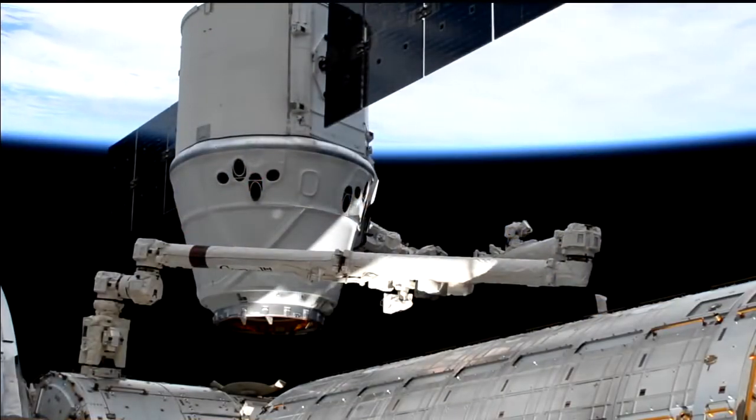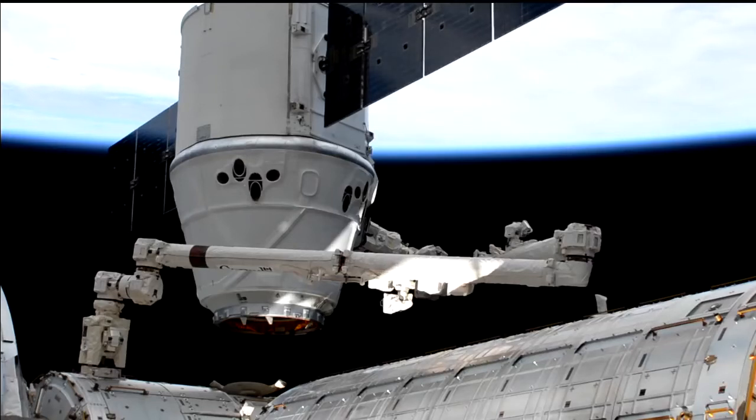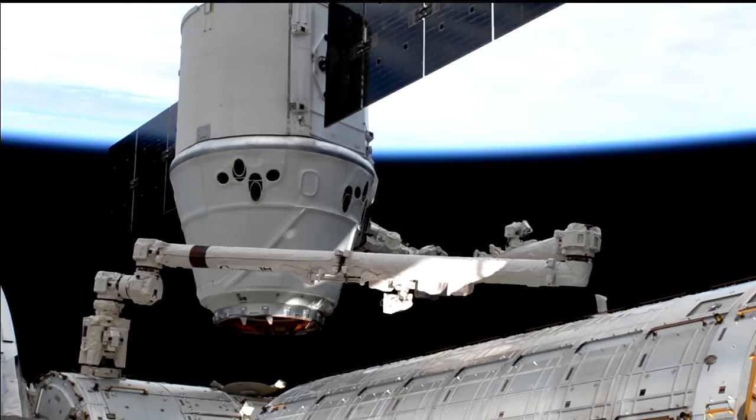Good morning. You are looking at a live view from the International Space Station at SpaceX's Dragon resupply spacecraft, connected to the station's Canadarm2 and positioned just outside the station's Harmony module, where it will be berthed shortly. This spacecraft, which is carrying 5,500 pounds of crew supplies, hardware, research, and more, is rounding out its two-day journey to the space station, where it will remain for about a month after this morning's operations.